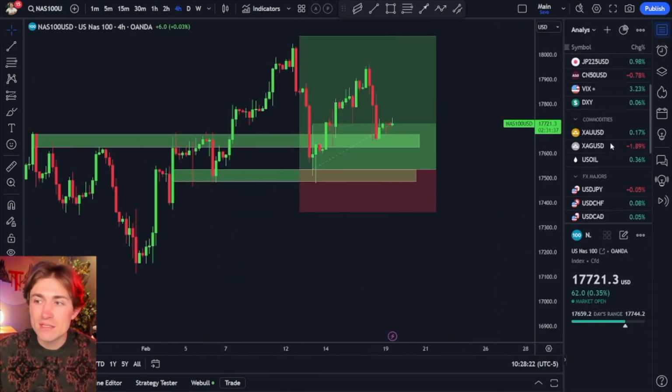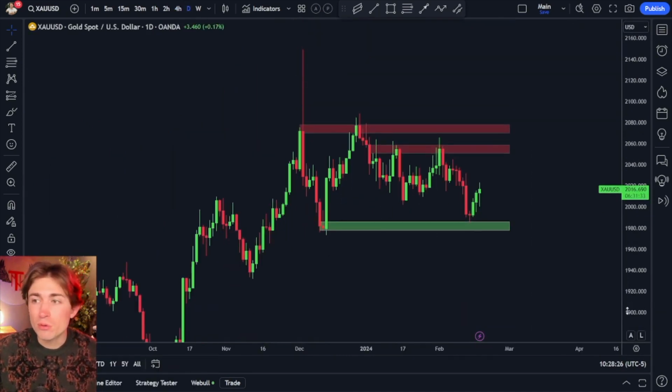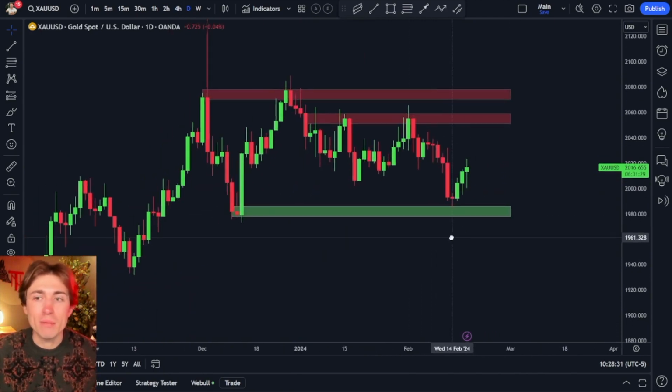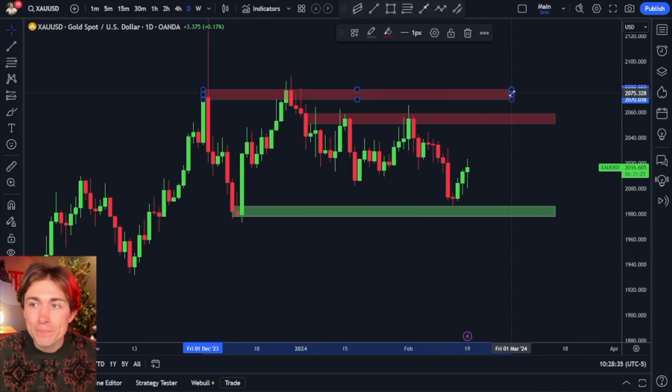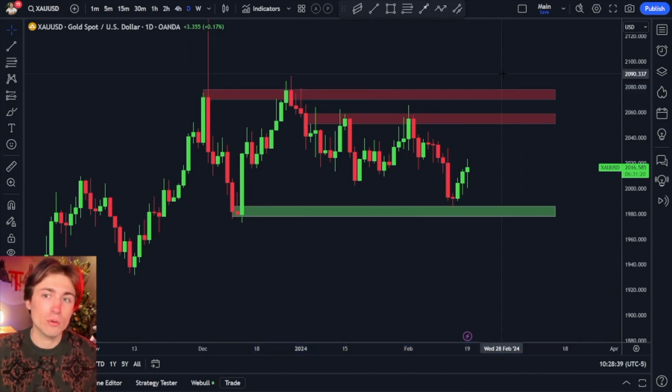Speaking of interest rate sensitive areas of the market, let's talk about gold. I'll keep this one real quick too. Gold is just really not trading well right now. In my view, there's not a lot of follow through. There's not a lot of conviction here. We don't have some sort of big global fear event that's driving gold higher.